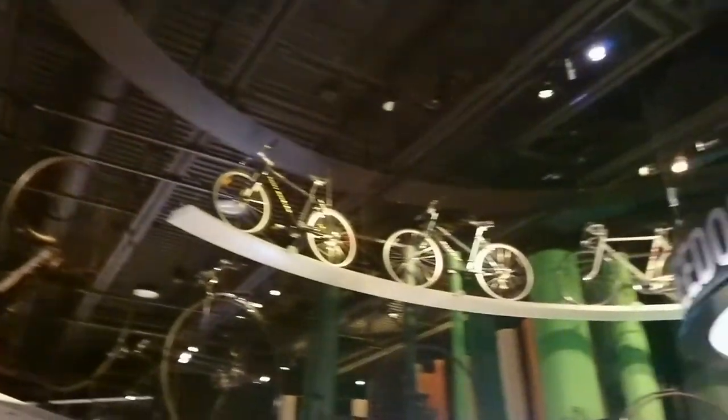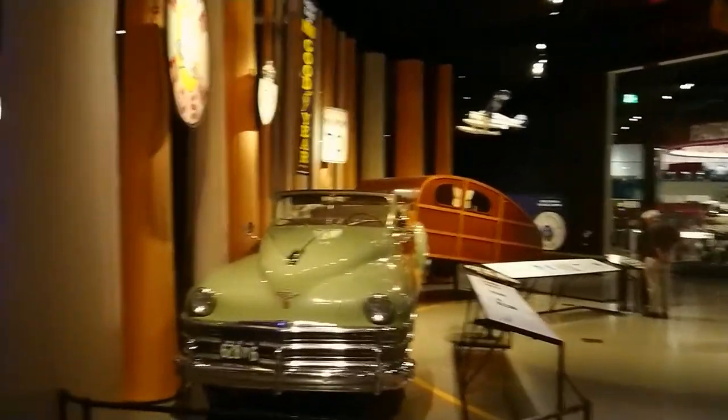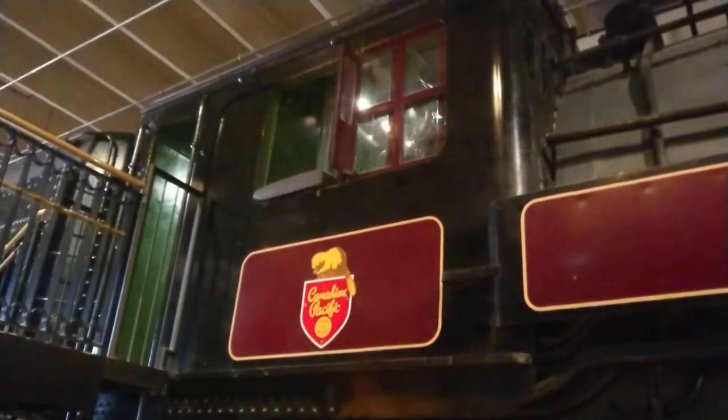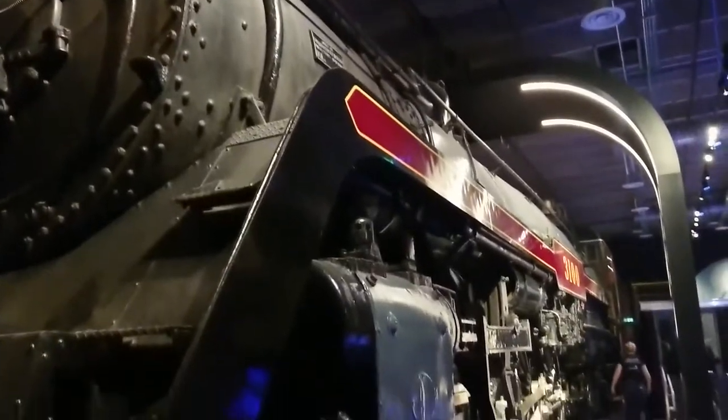Penny farthing bikes up here, and other bikes. I'm gonna head up inside this train.